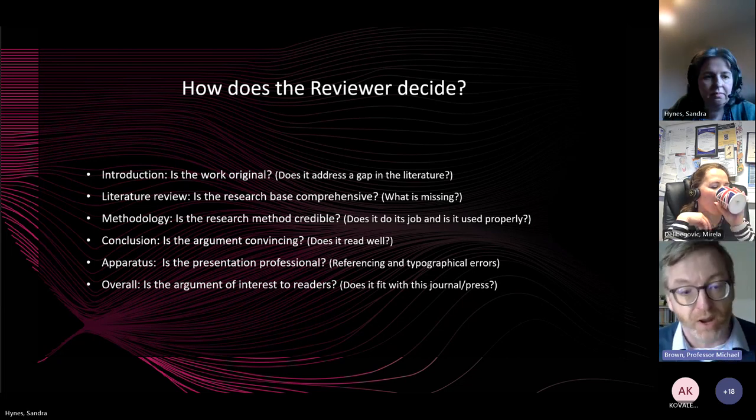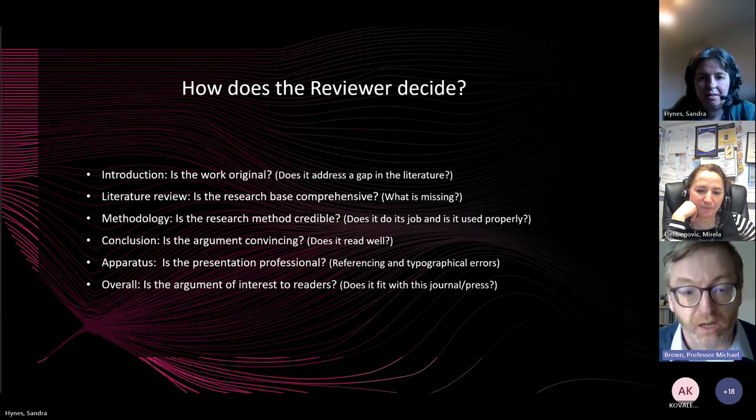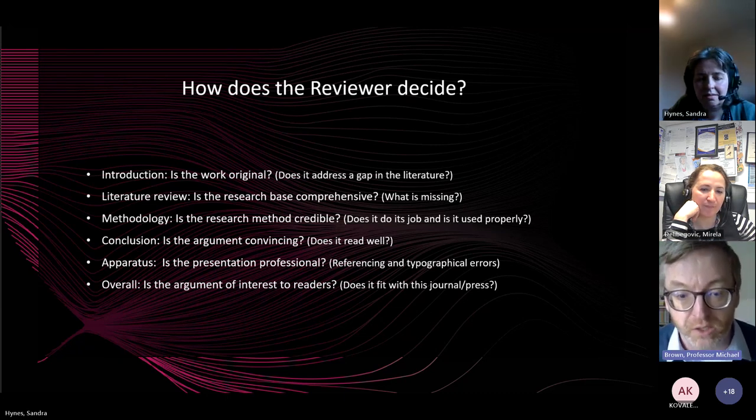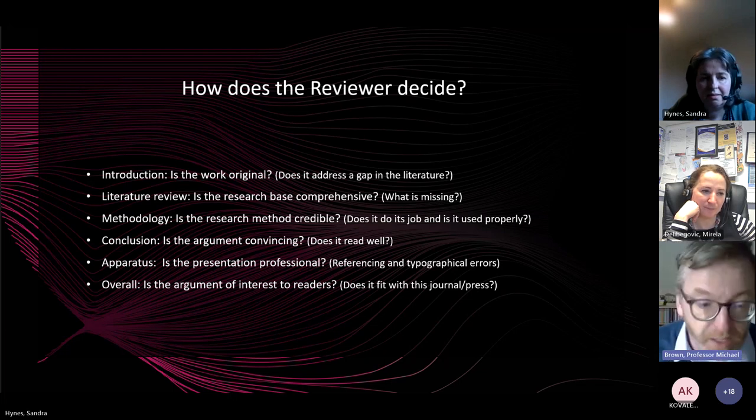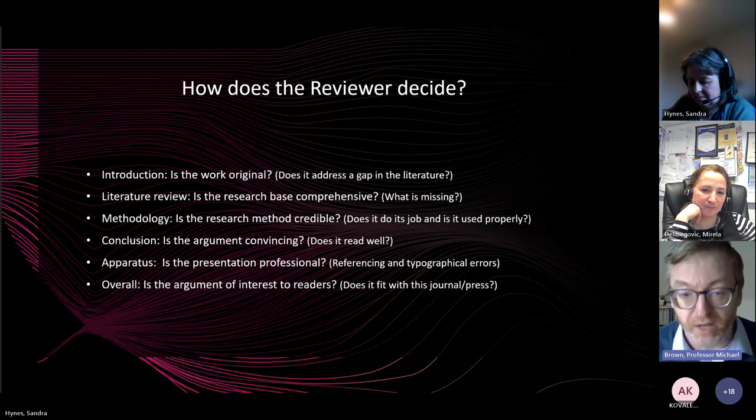That then leads to the questions around methodology. Is the approach that the author is taking seriously credible? Are they doing the right kind of work to answer the question they've posed themselves? So does it do its job, and is the method being used properly? Finally, they're being asked if the conclusion, the further findings, are fundamentally convincing. Is the argument going to convince the reader once they've read it through?